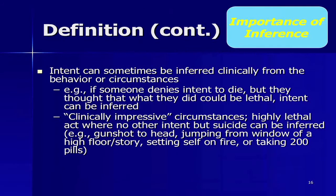And finally, we can infer intent clinically. One way we can do that is if someone denies intent to die, but they thought it could have killed them. Another way is what we call clinically impressive circumstances.